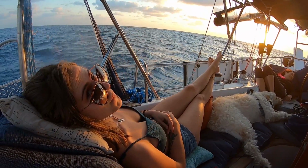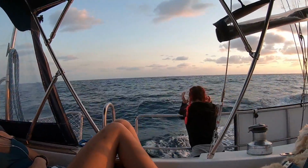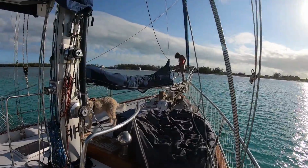It was a pre-dawn departure and it was a good sail, although Tara was struggling a little bit with her seasickness. She managed to keep her breakfast down all the way to the Berry Islands.